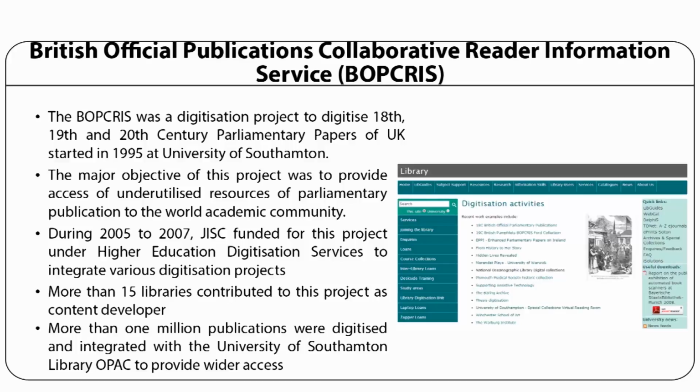More than 15 libraries participated as content developers, and the Institute of Learning and Research Technologies, University of Bristol provided technological support. The British Library provided advice to develop the bibliographic database and index. JISC and Queen's University provided financial support to execute the project. More than 1 million publications were digitized and integrated with the University of Southampton.